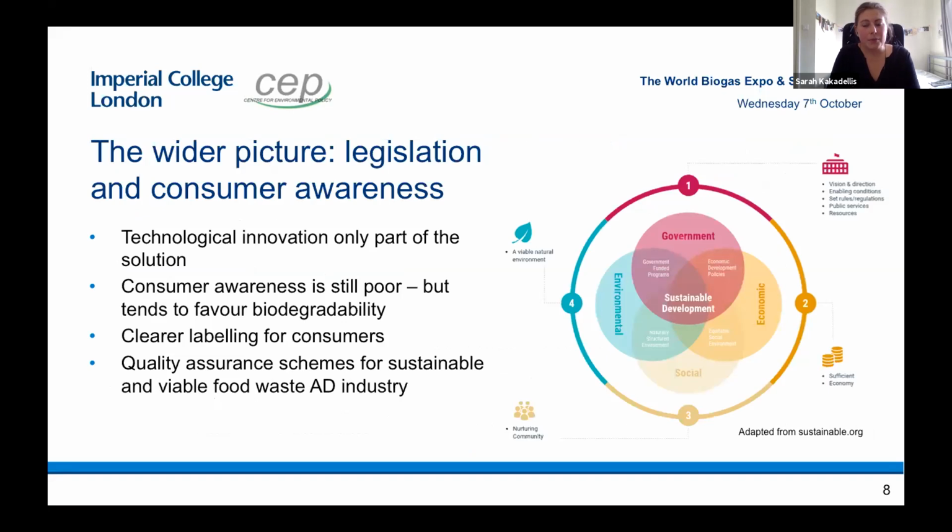So just before moving on to the conclusions, I just wanted to emphasize as well the need for a wider picture. And again, I think this is the right environment to do so. But essentially, technology and technological innovation are only really part of the solution. And especially when we look at household waste and food waste stemming from both household and commercial activities, consumer awareness is still poor, but research has recently shown that the public does favor biodegradability, and that's really something that the AD sector should capitalize on.